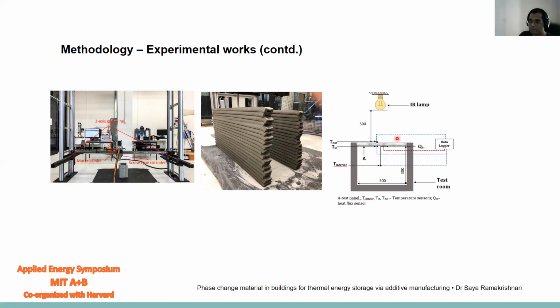One is the control panel, which is also called solid core, without any hollow core. And then one is hollow core, that represents the hollows as the insulation, and then hollow core with PCM, which is a novel technology we are introducing.